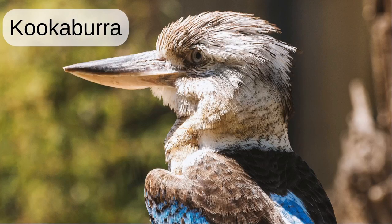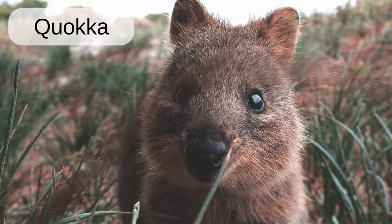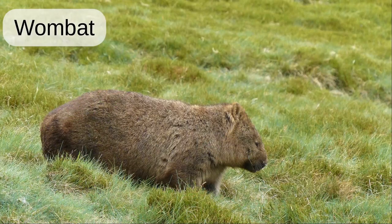The kookaburra is known for its distinctive laugh. An echidna has many spikes on its back for defense. If you go to Western Australia, you might see a quokka. A wallaby is similar, but smaller than a kangaroo. And wombats are found in the bush and dig holes to live in burrows.